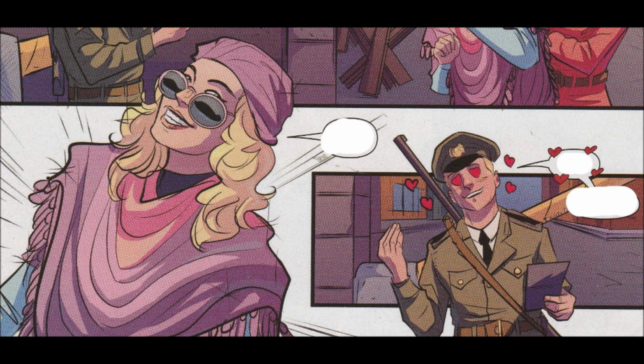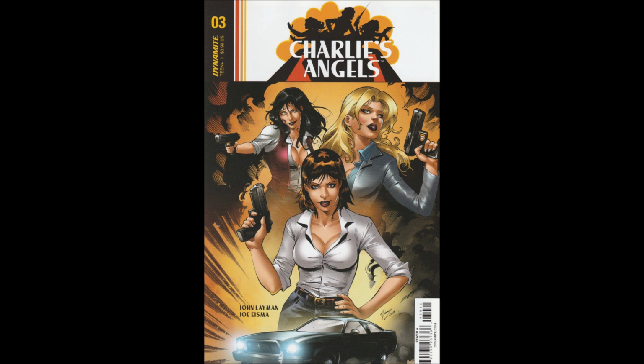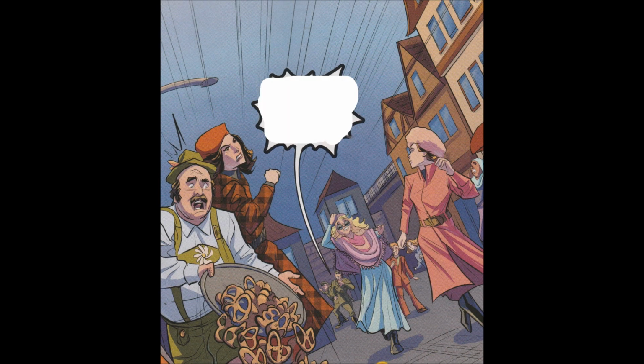Now we pick up shortly after where we left off last issue. The girls know something's off with Charlie and they blew a CIA agent's cover. So they have to sneak into East Germany with forged documents, but the ink's not quite dry, so they have to run for their lives. And of course they run into a guy wearing lederhosen and carrying a plate of pretzels.